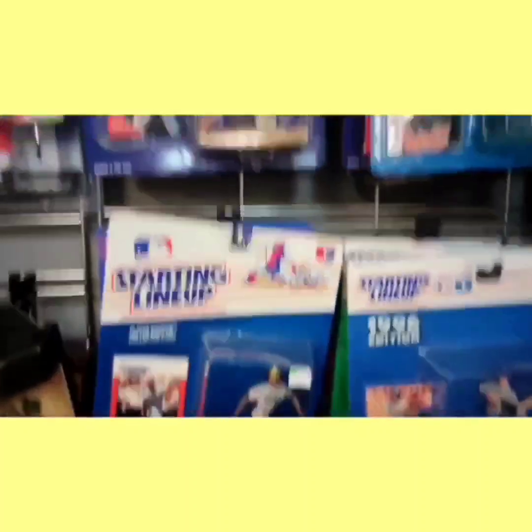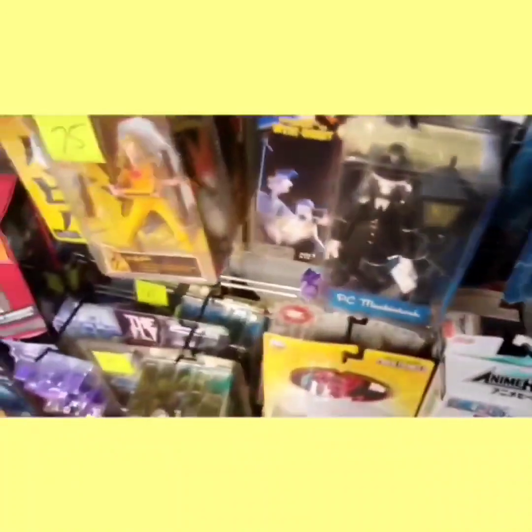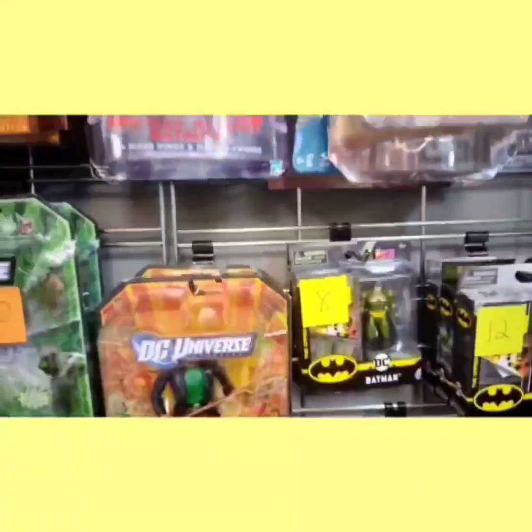Another turtle, some Spider-Man, some Legends, some Jurassic Park stuff in there. Some Spawn figures. Starting lineup. I knew this one guy, and he would take those starting lineup figures, and he'd cut their heads off. He'd put Star Wars figures on them and make, like, intergalactic sports teams with Star Wars figures. Pretty trippy stuff. Some DC Classics.